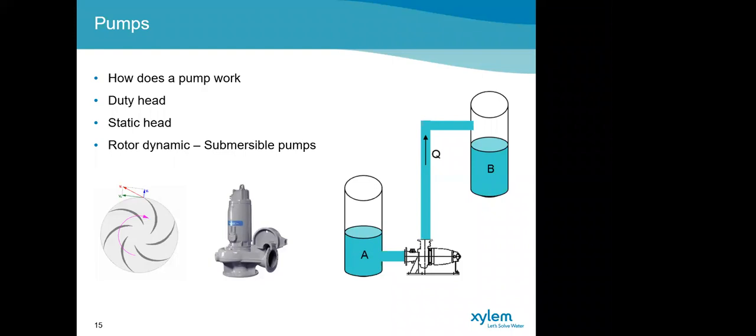So as an aside, there are two types of pumps: positive displacement pumps, which offer a constant volume regardless of pressure, and what we tend to deal with more, which are rotor dynamic pumps, which offer various flows depending on the system pressure.